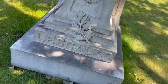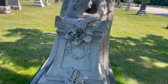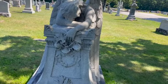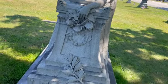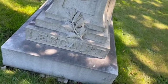Okay, here I am at the Angel. Now, I'm going to let you take a good look at it from the last time I was here. You could tell it's a lot cleaner and there's not much debris on it at all.